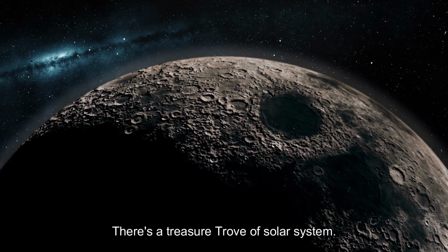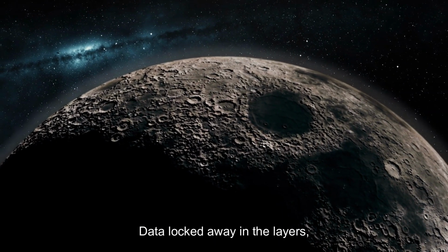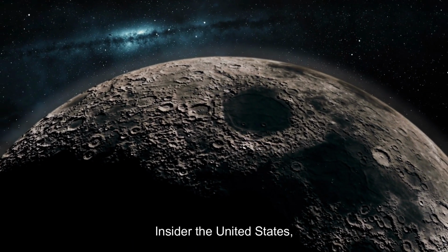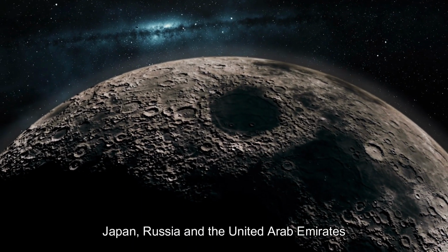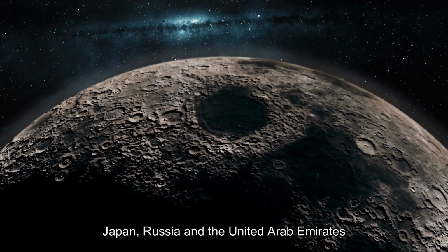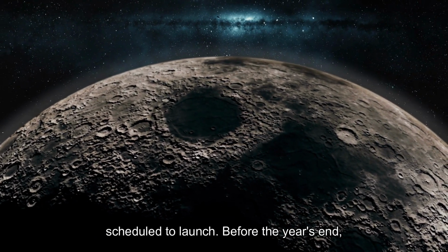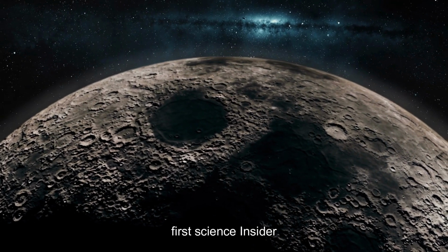There's a treasure trove of solar system data locked away in the layers of permanently shadowed craters, Klima tells Science Insider. The United States, Japan, Russia, and the United Arab Emirates all have at least one moon mission scheduled to launch before the year's end, per Science Insider.